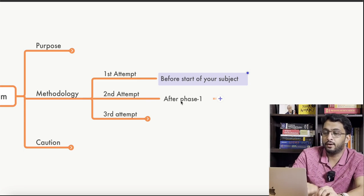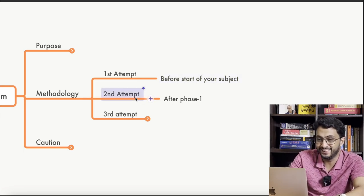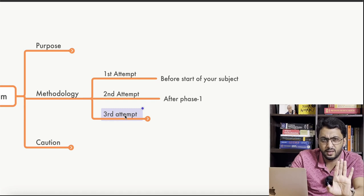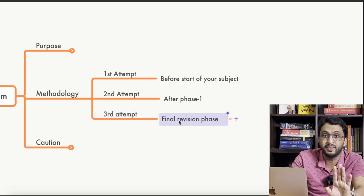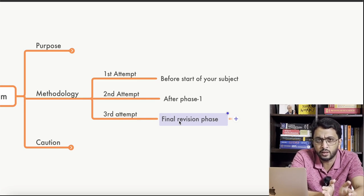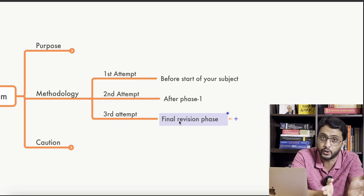Now, there's a caution to come. We'll come to that. So after phase 1 you're doing, do it. Then after general surgery, we'll tell you how to revise general surgery. Once that is over, we'll guide you on the revision pattern. So now you can keep that there. Keep revising. No need of an assessment exam. Your third attempt will be in the next phase or the final revision phase. For example, people joining now will get phase 2 and phase 3 before the final revision phase, but people joining later will have fewer phases.